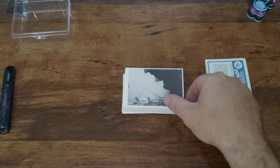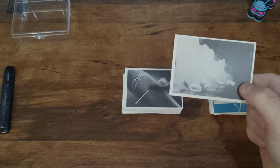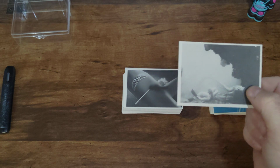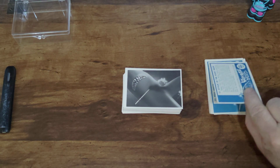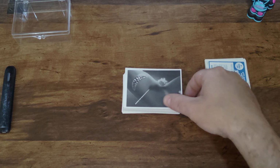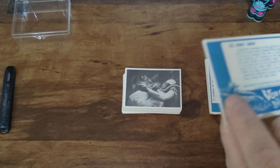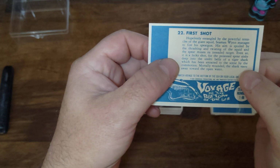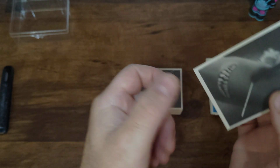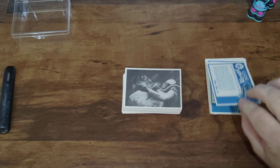This series ran in syndication from 1964 to 1968. Since this set was made in 1964, it was based entirely on the first season. Look at that shark. Hopefully entangled by the powerful tentacles of the giant squid. It was a squid. Look at the teeth on the squid. Good stuff.